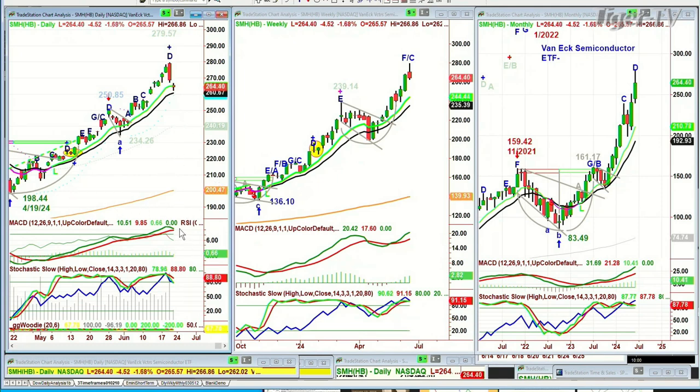The MACD hasn't yet crossed negative. The relative strength of this little gray line here has started to turn down after being a little bit overbought. The stochastic is still very good at 88%. And the unbalanced volume has pulled back.